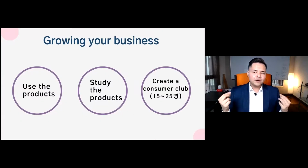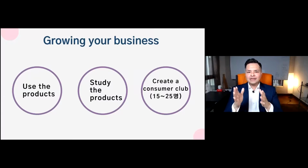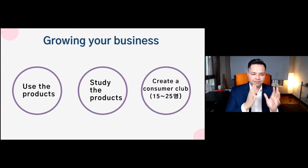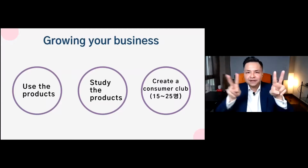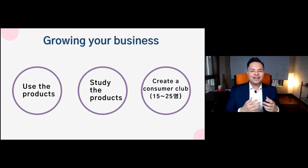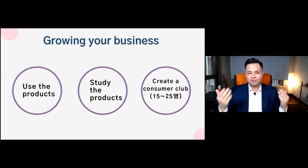You see, when you look at the process, it goes from use the product, study the product, and create a consumer club. Because ultimately, and this is what I want to talk about, you need to have people using the product in order for you to have an income. No point talking about leadership and motivation and all these kinds of things if no one's using the product, okay? So the fundamental of your business is use the products. You use the products and you get your members to use the product, your partners.